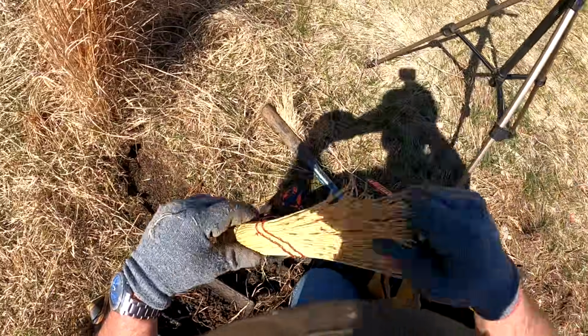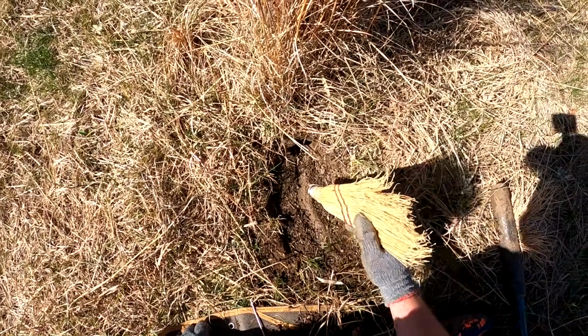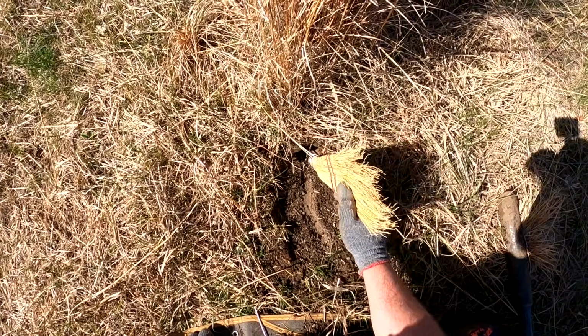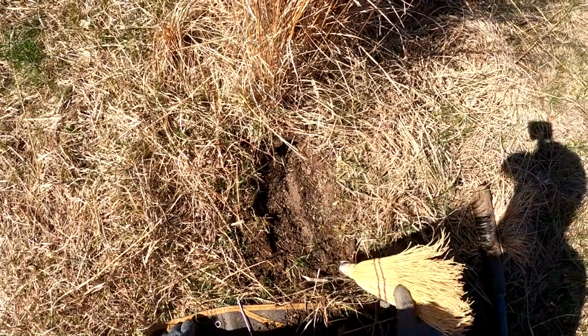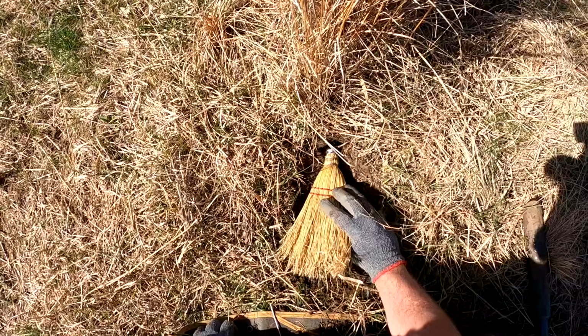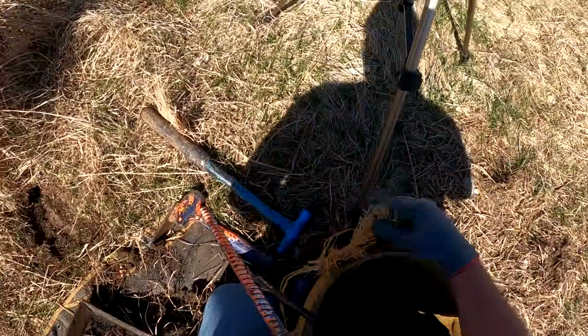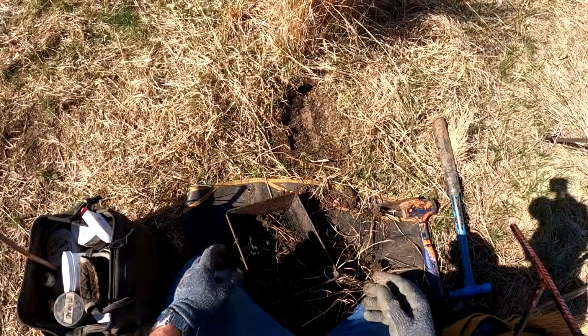And I can do that with my hand, and it gives the appearance like there's a mouse, that's a mouse run. So that's kind of the set. And you kind of see that. There's my set. So now we're going to bait and lure it.